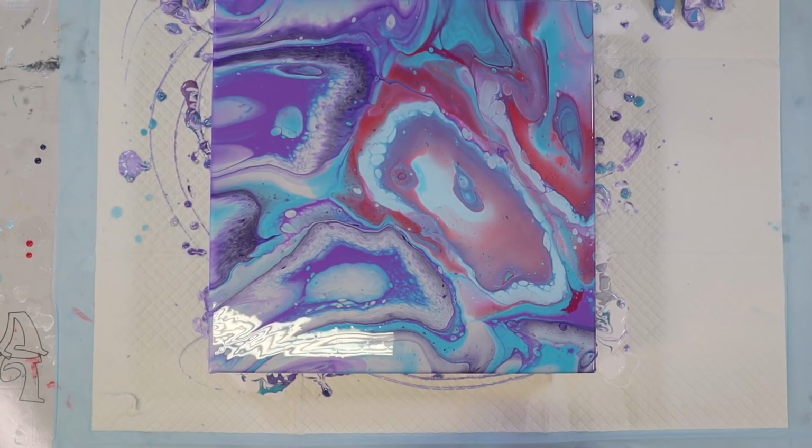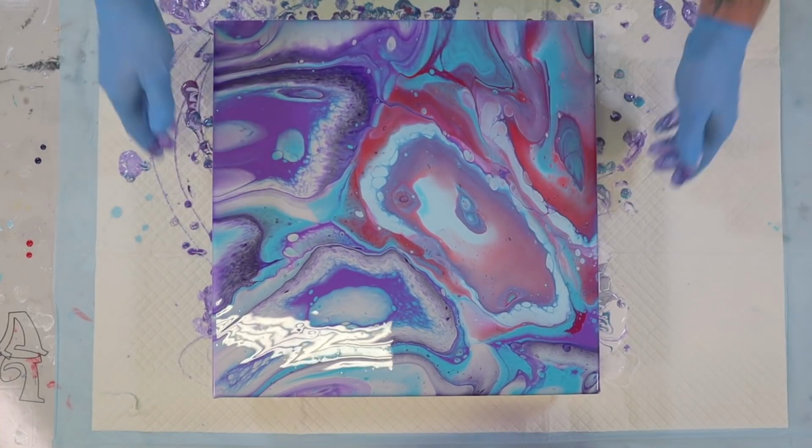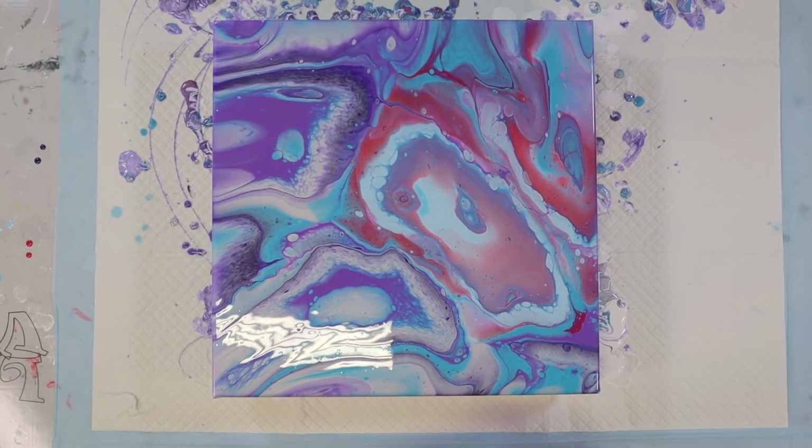Right. I wonder what everybody's going to think about this. I'd love to hear everybody's comments on this. It's definitely kind of geode-y. Yeah, it is geode. It does look like a geode. So yeah, like I said, it's not my favorite, but I don't mind it. Yeah, so that's my story. I'm sticking to it. I appreciate it.